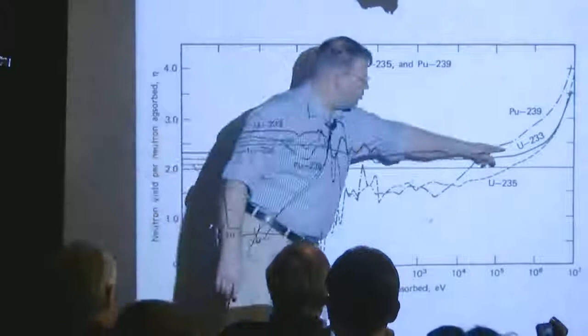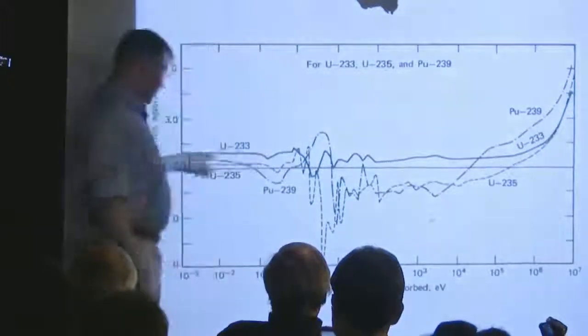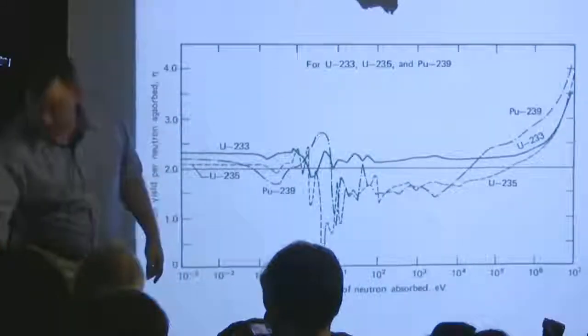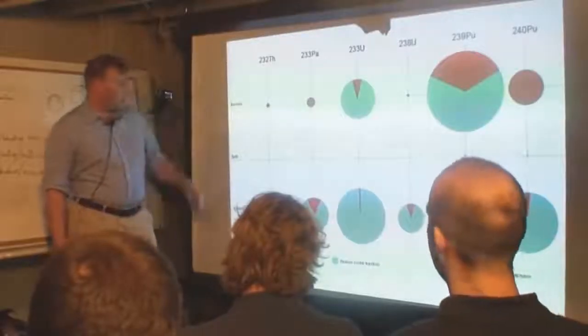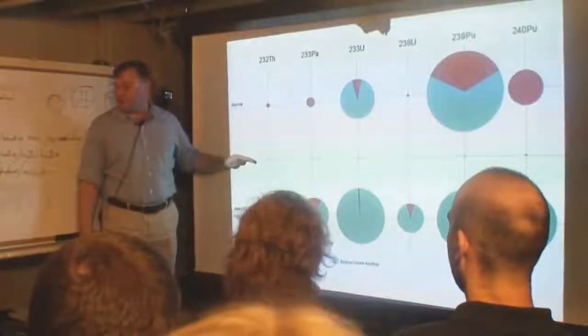But uranium-233, on the other hand, yeah, it gets a little better in the fast, but dang, it's still pretty dang good right here in the thermal. Big targets, a lot easier. Everybody who was pushing thorium said, we like thermal. This is the kind of reactor we want to build. And everybody who was pushing plutonium said, no, we want a fast reactor. That's the only way to do it.